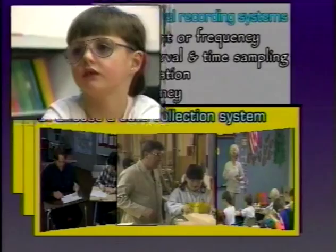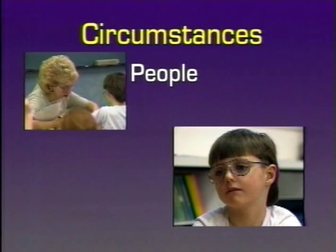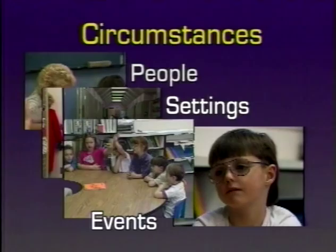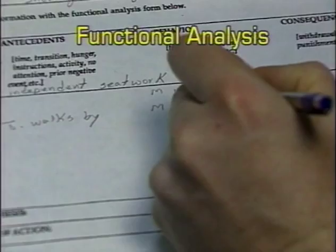But keep in mind, these data collection strategies focus only on the student's behavior. In many situations, we also need to know about the circumstances in which the student's behavior occurs. Are there people, settings, or events that encourage or discourage these behaviors? To answer this question, we use a different set of observation procedures called functional analysis. We'll introduce this new set of data collection strategies in another presentation.